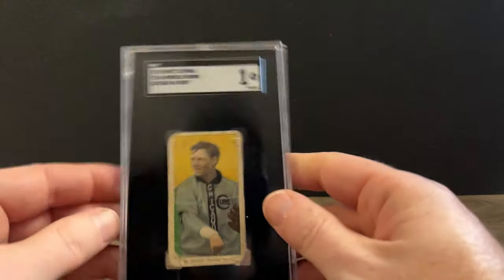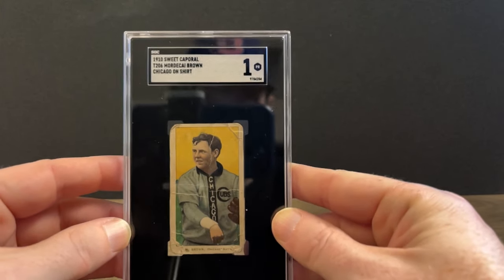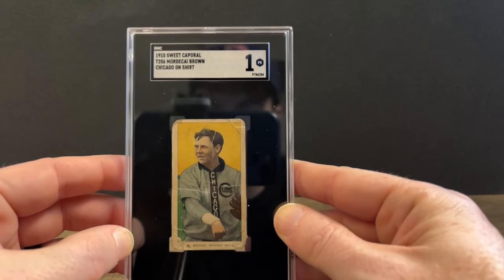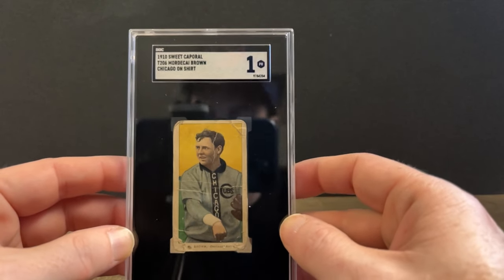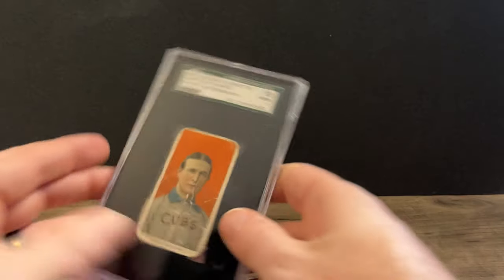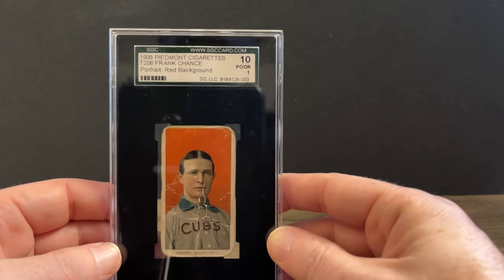Number 14 then, Mordecai Brown, throwing. Again, some of these, especially with the Cubs, are hard to find. In decent grades, they go for a lot of money. So I've just been very content to pick these up in any condition, as long as you can see the player's face and it's not half of a card. And number 13 is the Frank Chance Portrait T206.